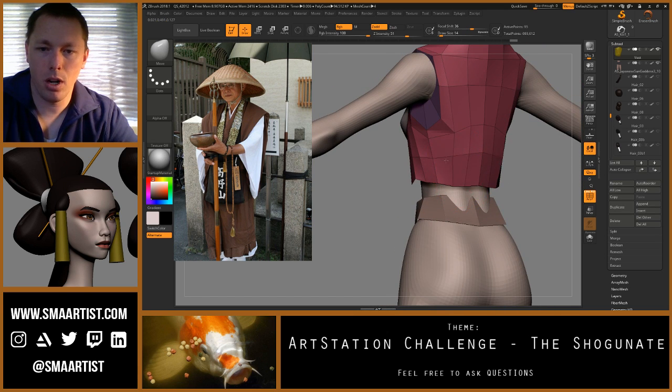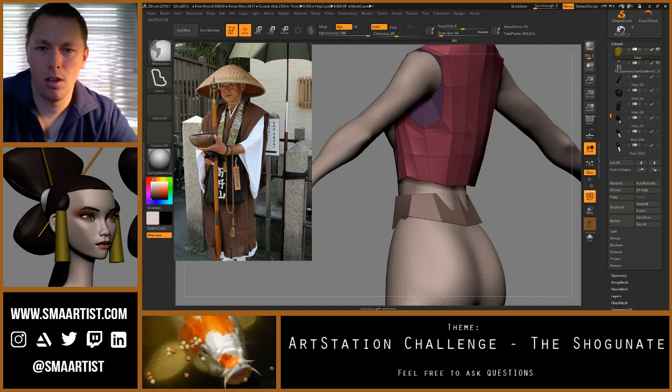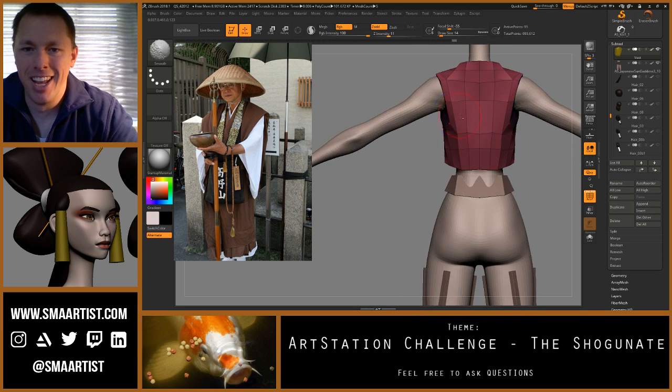Just pinching the bottom back here, so let's flatten that. I'll probably add in an extra edge loop through here at some point.